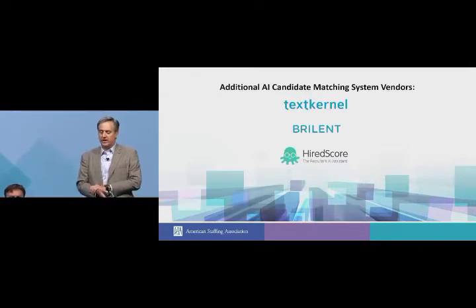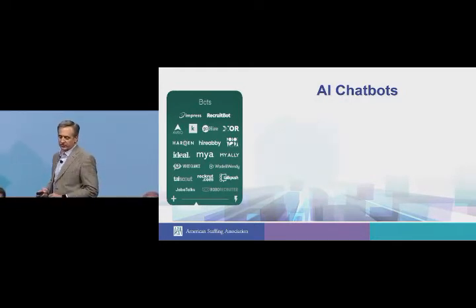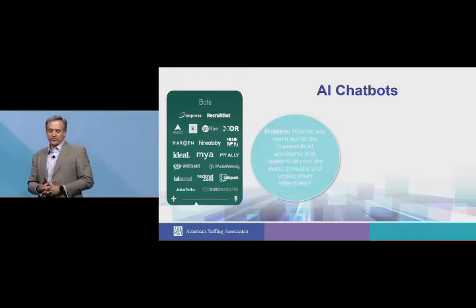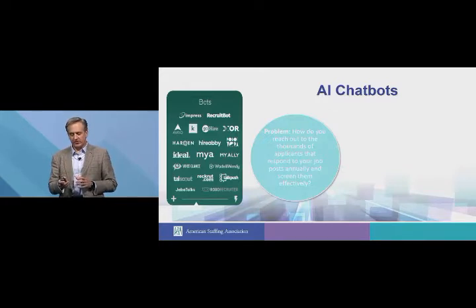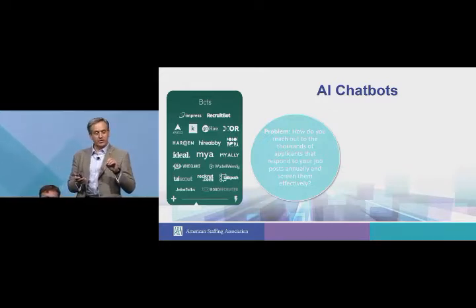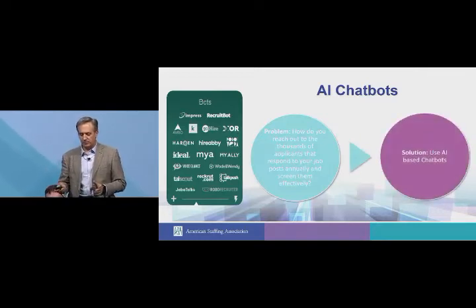Okay, let's move on to our next section, which is actually a very fascinating section, AI chatbots. So let's look at the problem first. How do you reach out, if you're like us, to the thousands of applicants that come into your ATS or respond to your job posts annually and screen them effectively? So you've got two options. You can have a human recruiter contact them, or you can use an AI chatbot.